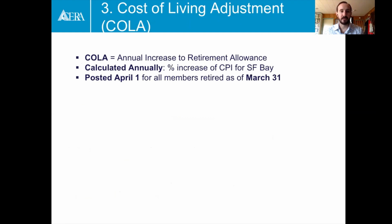your last, it says retired as of March 31st. That's incorrect. It's actually the first day of retirement can be April 1st. Your last day of work can be March 31st. And you will get the cost of living adjustment for that year in your first year. If you retire on April 2nd, you're going to miss that cost of living adjustment, but you'll get whatever next year's cost of living adjustment is when April 1st comes around, and you'll get it every year after that.